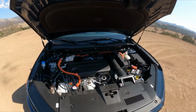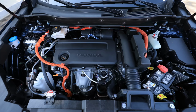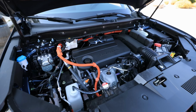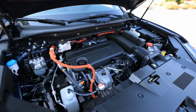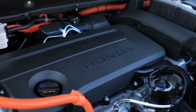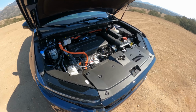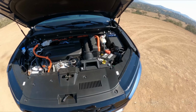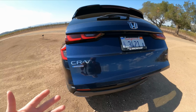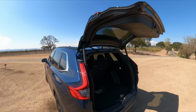Also, this engine setup is beautiful as well. This is the 2-liter two motor hybrid setup for Honda. Gives you mechanical all-wheel drive. It gets you around 37 miles per gallon on this model. The front wheel drive model will get you around 40 miles per gallon. Now we have more horsepower than before, three more ponies, 204 horsepower, and we have 15 more pound-feet of torque at 247 pound-feet.